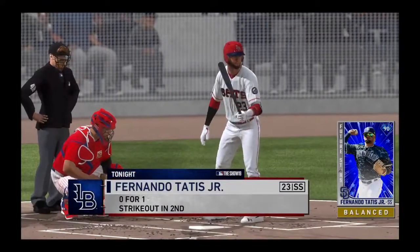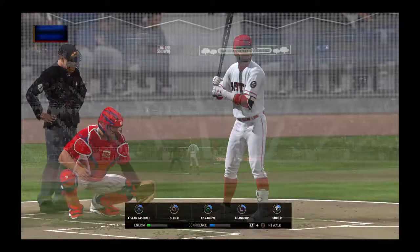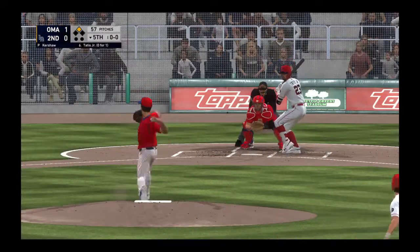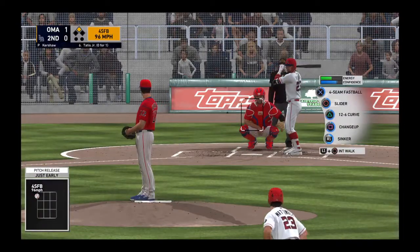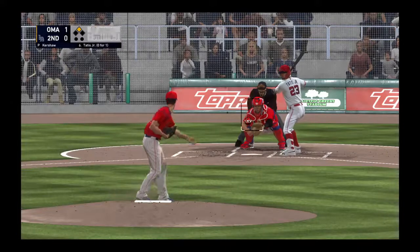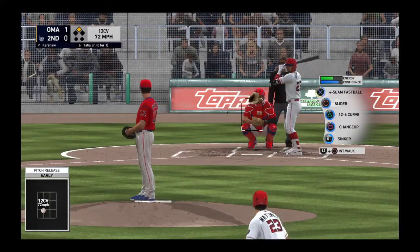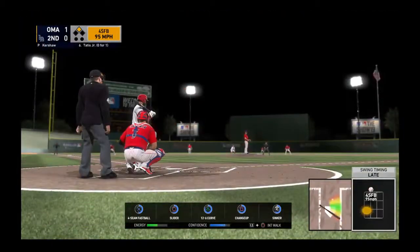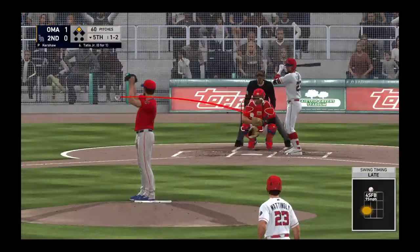Up next is Fernando Tatis Jr., as he'll look to bring home that tying run from second with a base hit into the outfield. Here comes the first pitch. Just off the outside that time, laid off for a ball. His approach to the plate right here has to be to the right side. If he gets it through the infield, that tying run might come around, but at the very least, that would get the runner to third with less than 2 outs.